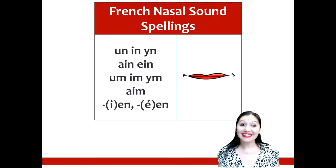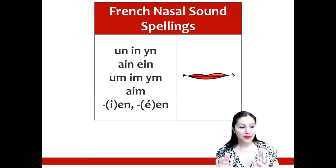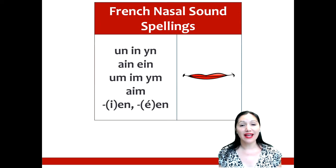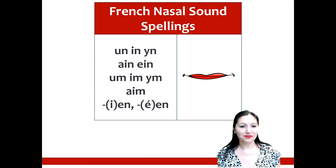UN, IN, YN, AIN, EIN, UM, IM, YM, AIM. And then we have two endings where EN shouldn't be pronounced un, but when it comes after I, so IEN, you'll end up saying I1, and EEN, you'll get E1. Des exemples.